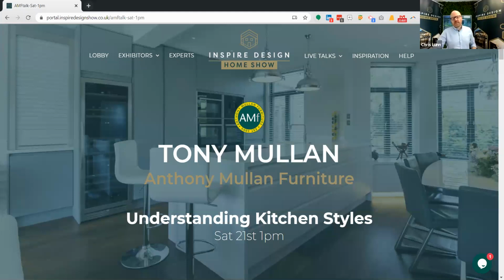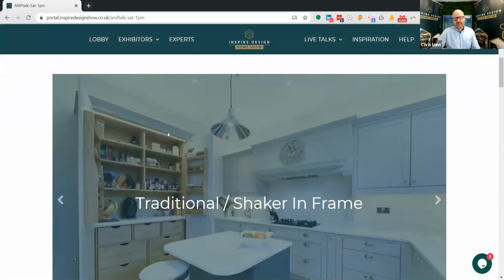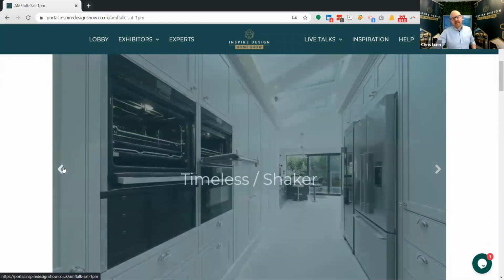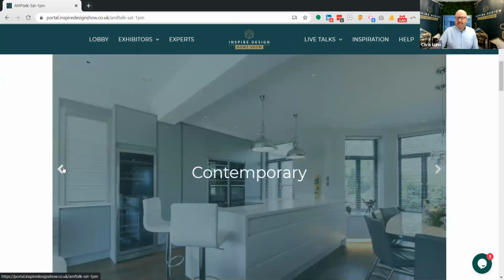Brilliant. Okay, we'll go into some of the areas that you've prepared, and discuss different styles of kitchen. Yesterday was really insightful in terms of all the different aspects to consider when designing a kitchen. And for people at home thinking about what type of style they should go for, this is what today's all about. So if we go back one, do you want to talk us through the different types there are?